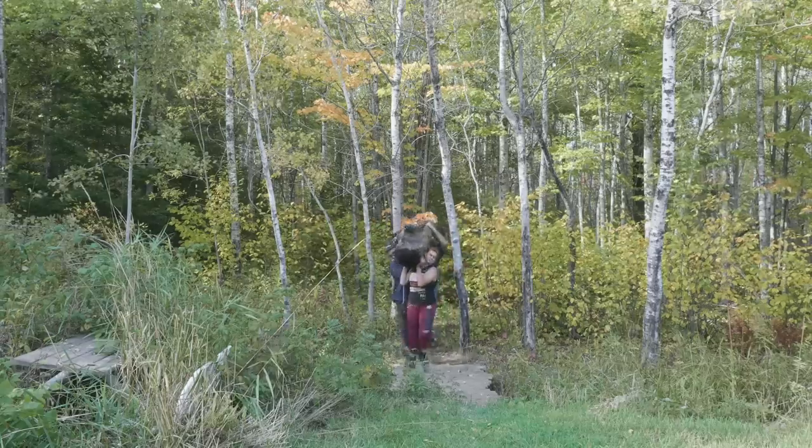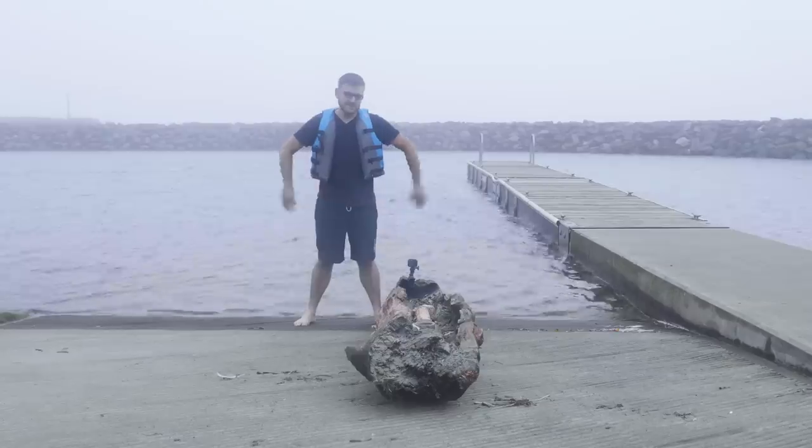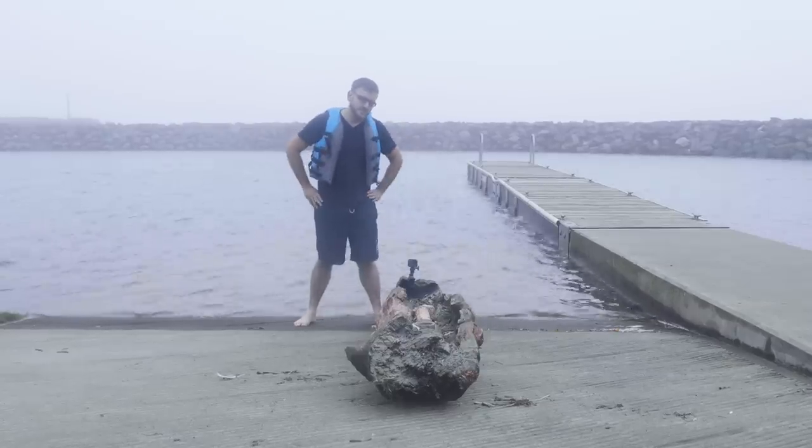Got the completed boat, got patched up. Seems promising, haven't tested it in water, so now we're going to. It's a little narrow, I can't really sit, but I can kneel.